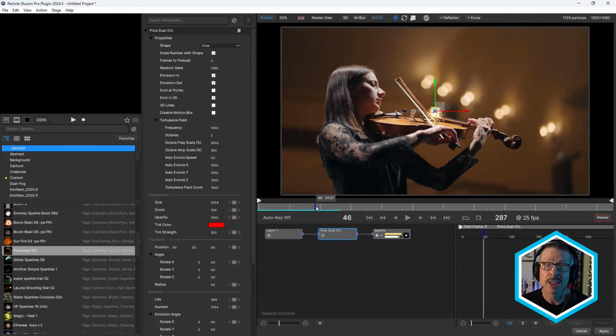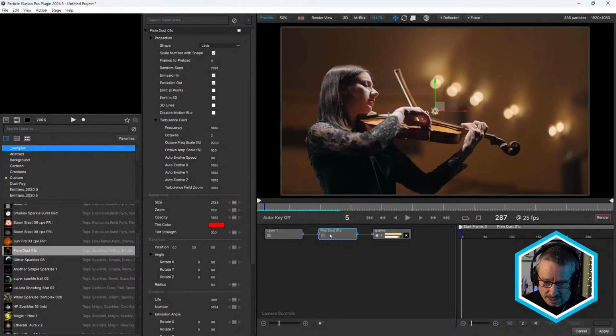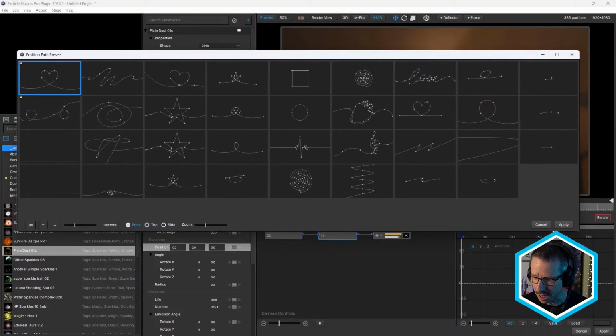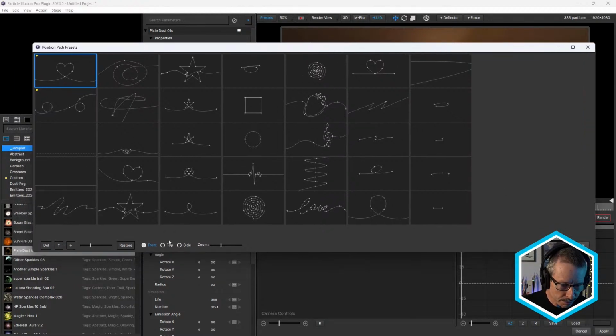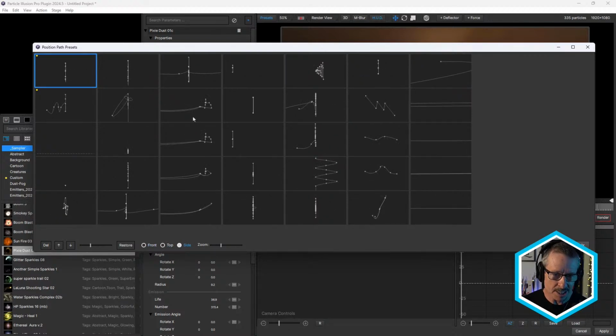But a great new feature in 2024.5 is position path presets. So all I have to do with the emitter selected is come over to position and right click and choose load preset. And here you go. There's a big range of brand new presets. I've had the pleasure of creating a number of these. And what you can do with these is view them from different directions. So this is front. I can view top. I can view side. This gives you an idea about how they're going to move in 3D space.